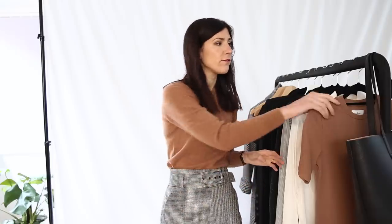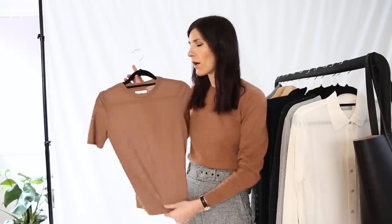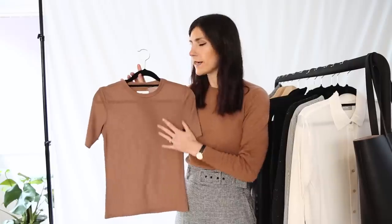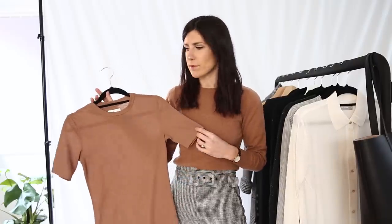So starting with the first piece, this is a really beautiful kind of biscuity caramel brown t-shirt from Inku. It's got a really nice ribbed pattern. It's very fitted, which I think is really sleek. It looks great tucked into skirts, and it's a little bit different to saying a white tee or something like that. I love the fact that it adds a little bit of color, particularly as the rest of the items that I picked out here are pretty monochrome.